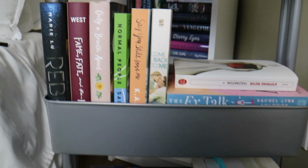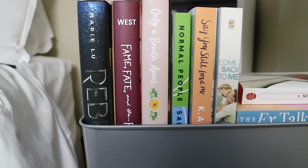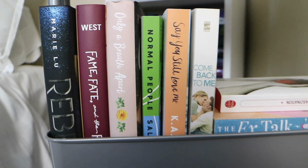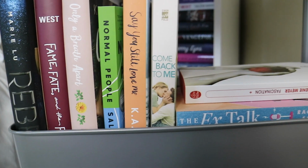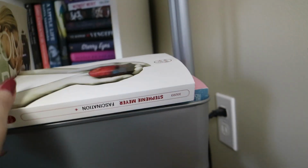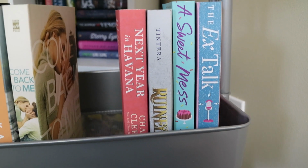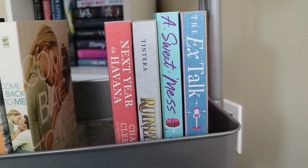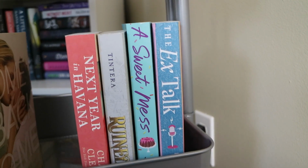I changed up the angle so that you could see this a little bit better, but this is the second shelf now. So we have Rebel by Marie Lu, Fame, Fate, and the First Kiss by Casey West, Only a Breath Apart by Katie McGarry, Normal People by Sally Rooney, Say You Still Love Me by K.A. Tucker, Come Back to Me by Mila Gray, and then I have Twilight in French, and then we have Next Year in Havana by Chanel Clayton, Ruined by Amy Tintera, A Sweet Mess by J.C. Lee, and The X-Talk by Rachel Lynn Solomon.